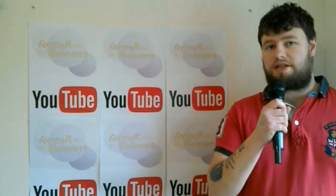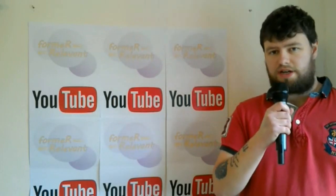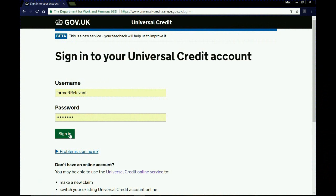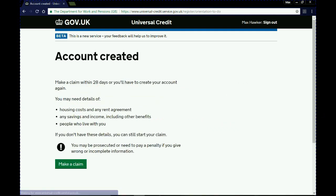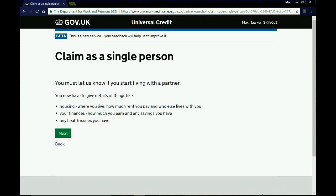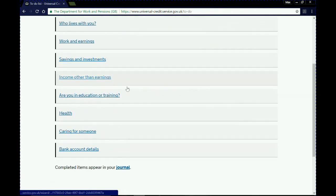Okay, so we've had a look at how to set up an account, but how do we use it? How do we navigate it? What do all those funny buttons mean? Let's have a look. So, once you've created your account, you can sign in at the above web address. You type in your user access details, and you come in and it says account created. You click make a claim, and then most likely you'll be putting no, I'm single, and claiming as a single person, and then you're actually through to the account page.